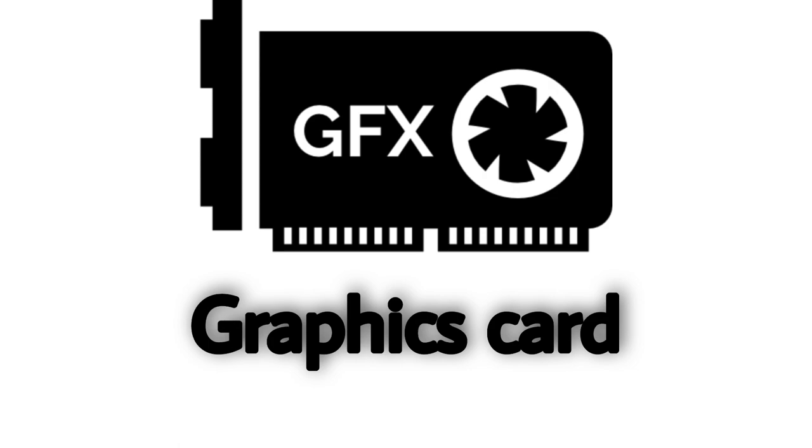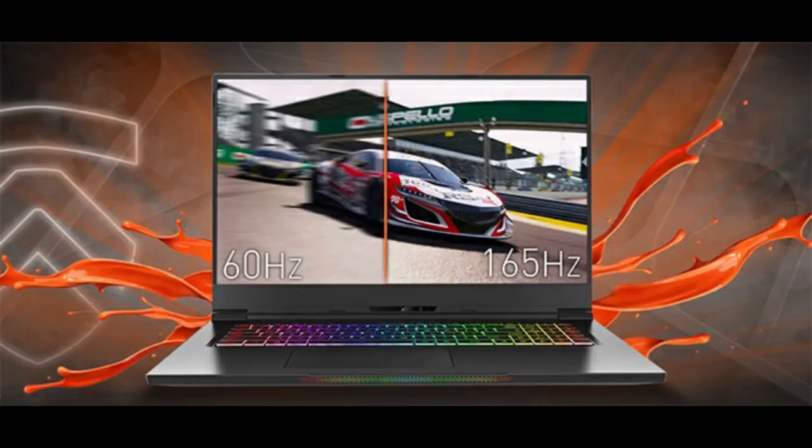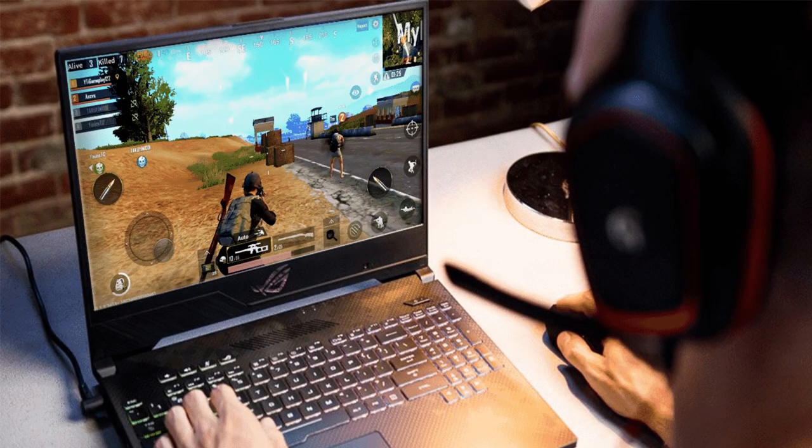Graphics card. Integrated graphics are enough for normal gaming and video editing. If you need a high screen refresh rate, perfect color variants and high FPS, go for a dedicated graphics card for gaming and heavily loaded games, especially for gamers.